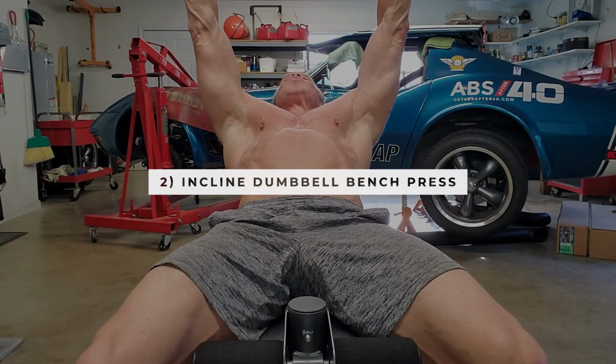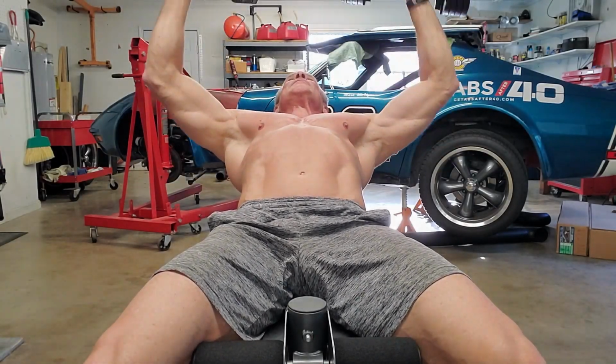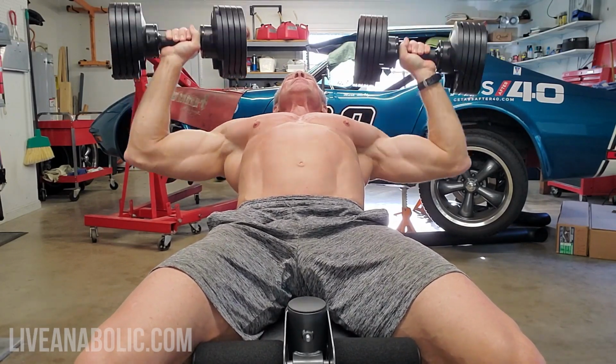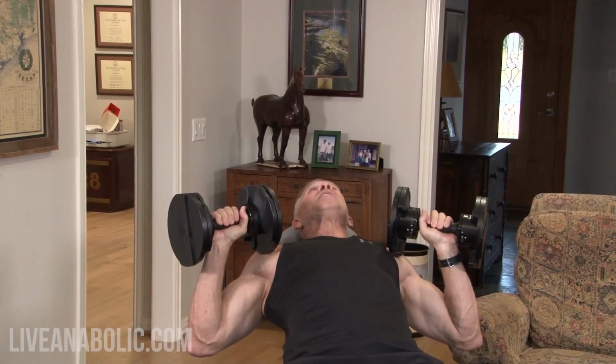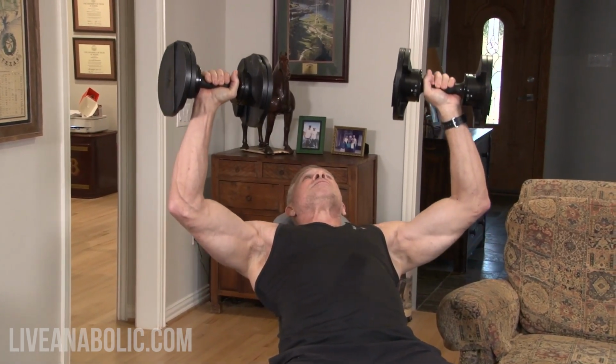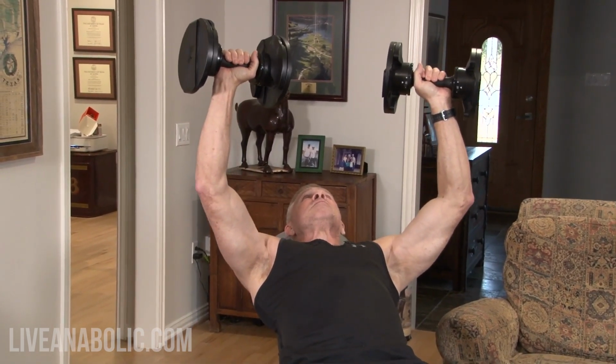Okay, tip number 2, it's the kissing cousin to tip number 1, and that is incline dumbbell bench presses. So why do you want to do that? Well, guys, the upper part of your chest is typically the hardest part to develop. It's almost everybody's weak point. When you incline the bench and start doing incline presses, you're putting more emphasis on the upper part of your chest, and those upper pec muscle fibers are being called upon more than the lower part.